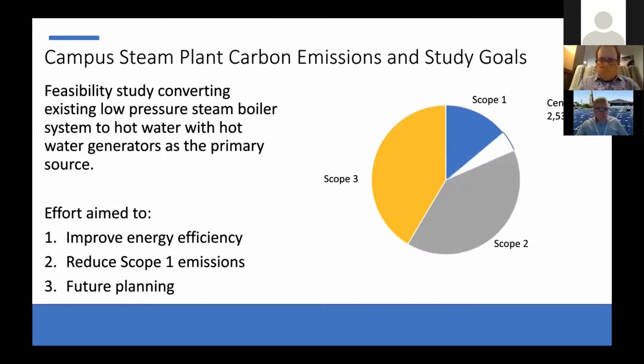So what we're going to get into next is, as we look at electrification, we just did a big study on converting our campus steam plants. You may or may not know that we have several large boilers in the basement of Sturm. They provide heating to 18 different buildings on campus. Currently they produce steam using natural gas as a fuel, and that steam is then pushed out to other buildings to heat them.